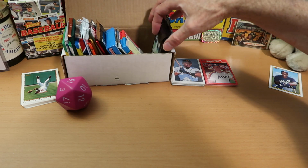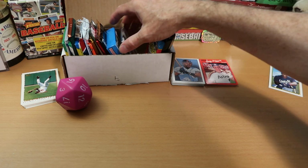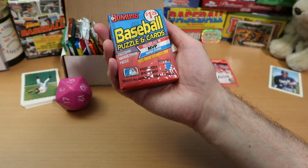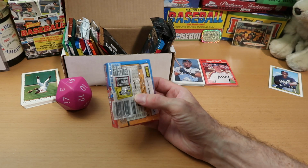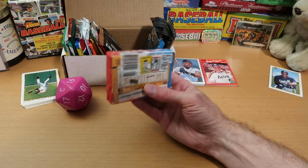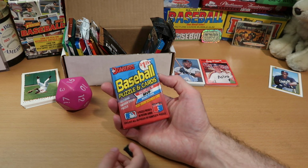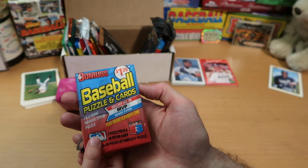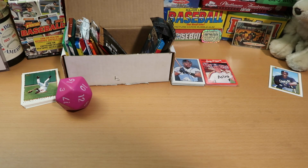There's 20, 19, 18, 17, and 16 is a jumbo pack. Look at that one. Very nice. We have not opened a jumbo pack on the channel for a while. We just opened 1990 Donruss, and this is, of course, 1989 Donruss. We get 39 cards and 2 puzzle piece cards in there.